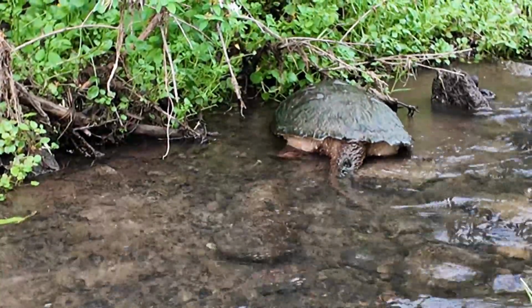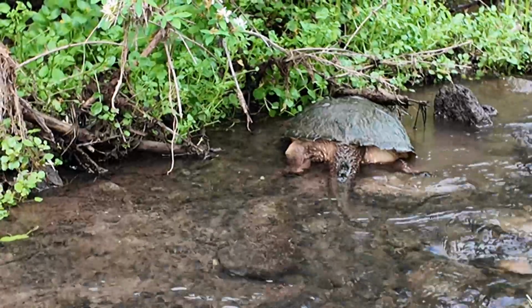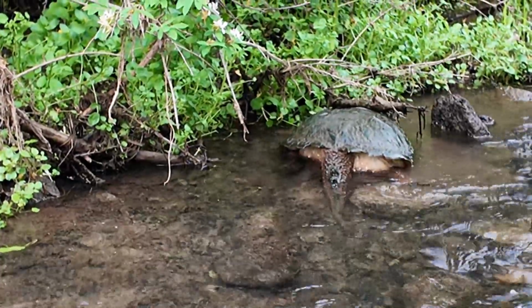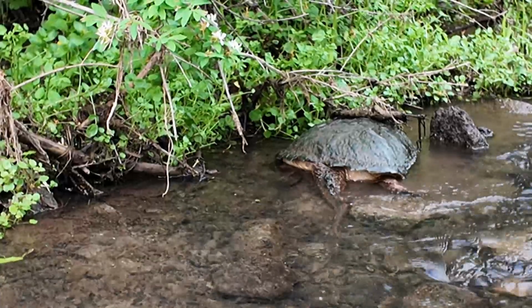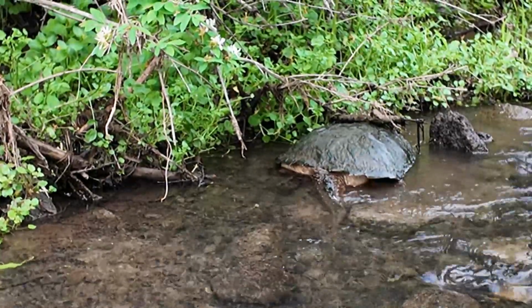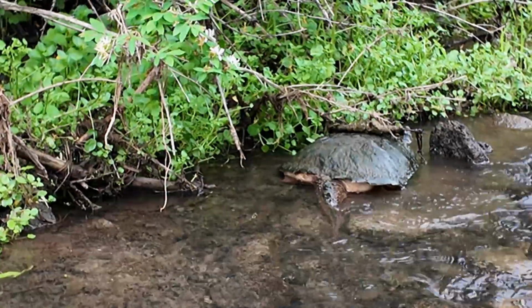Maybe Hoover's finding us. Maybe Hoover's a girl and is finding us spots in the lake. Well, they go up on land. Right now it's in the water, but you never know. They may be looking for a good spot down the creek. That would explain all the little Hoovers running around.